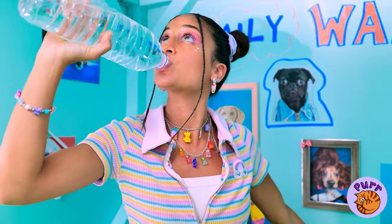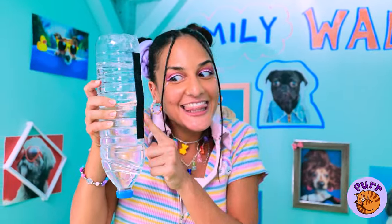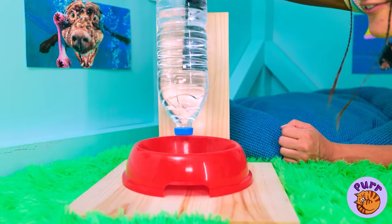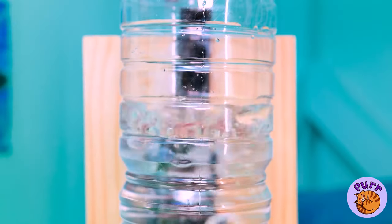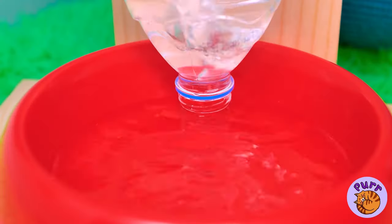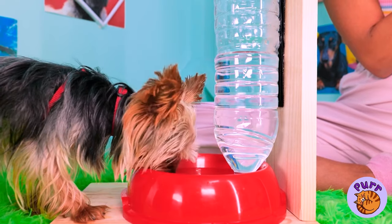Never mind. Go. Milo, are you thirsty? Well, you read my mind. How? I saw it on 5 Minutes Craft. A drinker with Velcro strap and a water bottle. Stick one part of the tape, the other one in a pre-made base with the water bowl. Once it is set, open the bottle. Water will flow and fill the bowl. And once it is full, it stops itself. Shots, everybody!